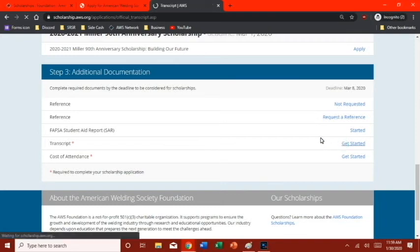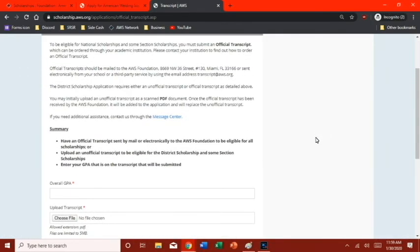Now, I can't stress this enough. This can get a little confusing. You need to get your unofficial transcript and upload it onto the server. You'll type in your overall GPA and select the file and upload it. You also need to request a copy of your official transcripts and have them sent to the AWS Foundation at that address. It is incredibly important that you do that step.